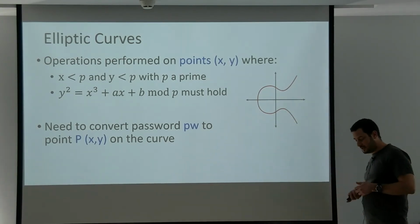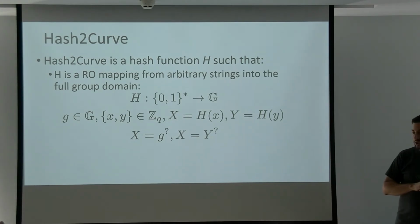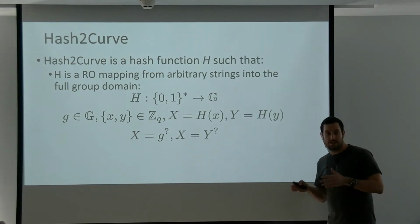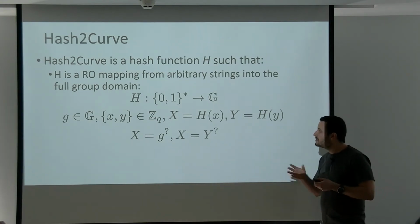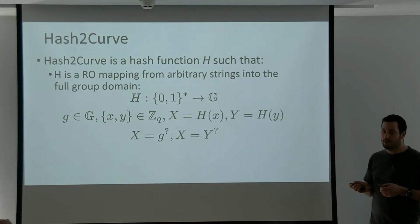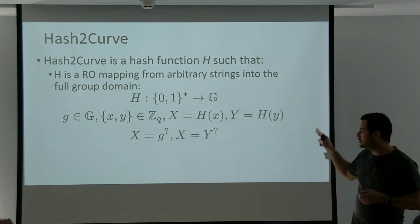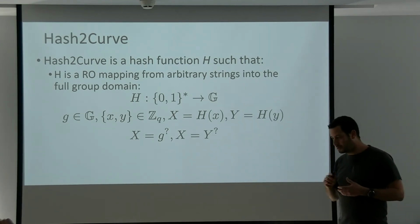And the way that this is done in Dragonfly is using an interesting construction called Hash2Curve. Hash2Curve is a hash function that provides what we call random oracle mapping, which maps any arbitrary string into a point on the curve that basically looks random. And the interesting property that it has is that if we calculate the Hash2Curve of two strings, we have no information about the discrete log between those two points, or between any of those points and any fixed point that we have on the curve. And this is actually very important for the security of the Dragonfly protocol, but it is a bit complex to implement.